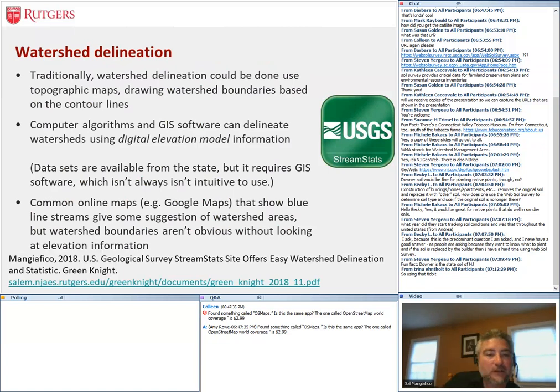Just for a little bit of background, traditionally we used to do watershed delineation with topo maps, and once you get used to that, it's not too difficult using the contour lines, and you can figure out where the watershed is. Now we have computer algorithms and GIS software, Geographic Information System software, that can delineate watersheds, usually using a digital elevation model. So basically the idea is that if you have a map that has the elevations of the land surface, then you can tell the computer to figure out how the water is going to flow, where the water is going to drain to based on that. So you can do that in GIS software.